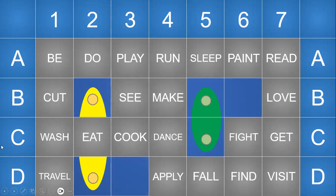Okay, Andrea, tienes que decir una letra y un número, okay, y de ahí te va a salir. B7. B7. Seven. Love. I love my mother. Exactly, I love my mother. Very good, just that, very good. Excellent, Andrea, thank you. Let's go, Eric.